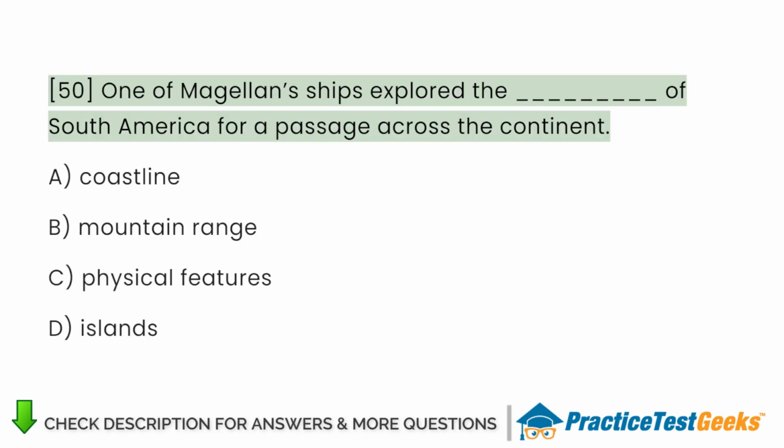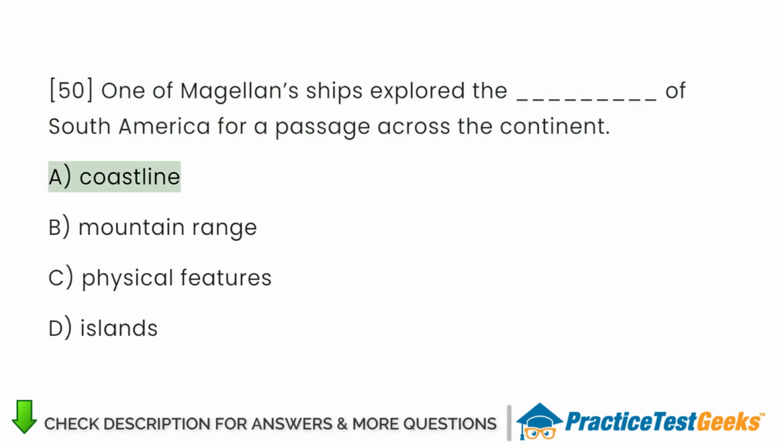One of Magellan's ships explored the blank of South America for a passage across the continent. A. Coastline. B. Mountain range. C. Physical features. D. Islands.